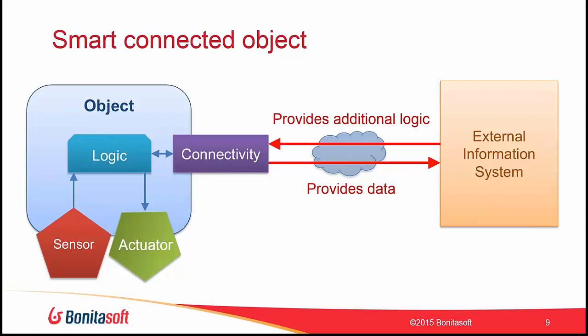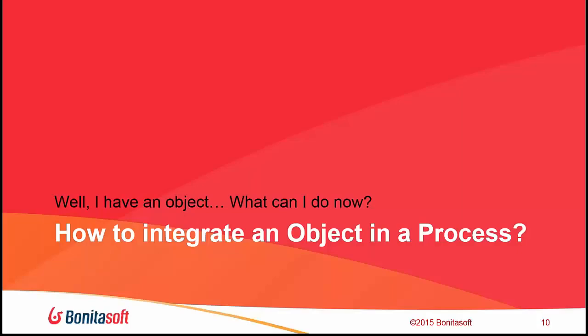It's just local logic. It's not something you reprogram every day, but when you connect to an external information system, you can connect it with big data, you can connect it with other objects to create swarms of objects, and this is what makes these objects so powerful. So we're going to explore these different components of these so-called connected objects, and I'm going to show you how we could connect them inside a business process, so how we could drive those objects using business processes.